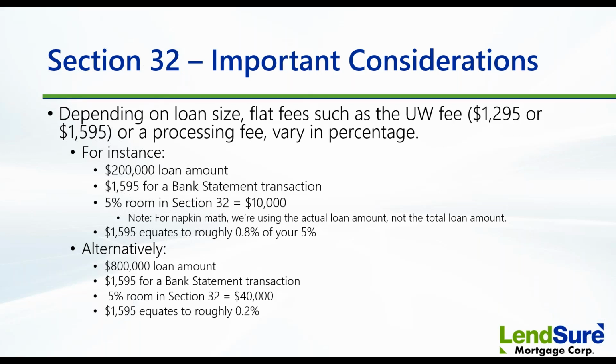For a $15.95 bank statement transaction, $15.95 for the admin fee, in our 5%, that equates to roughly 0.8% of all the 5% room we have for fees. Alternatively, if we're looking at an $800,000 loan amount, $15.95 is only around a quarter of the 5%. It makes a huge difference when we're trying to fit all of those in.